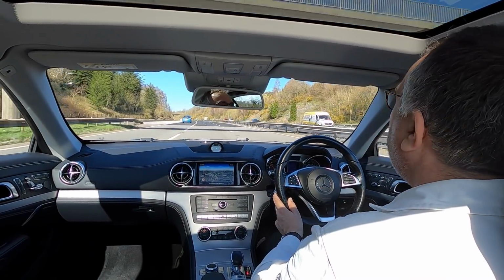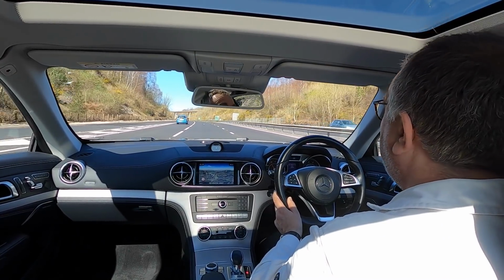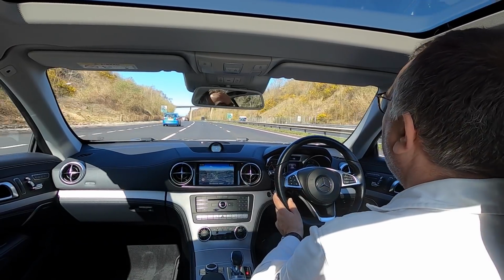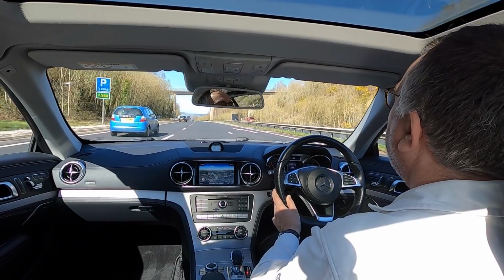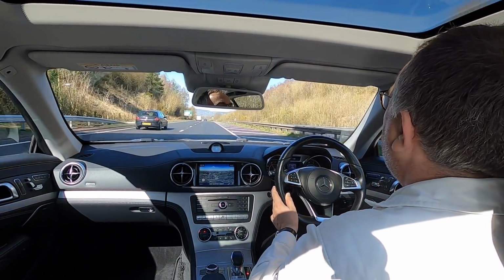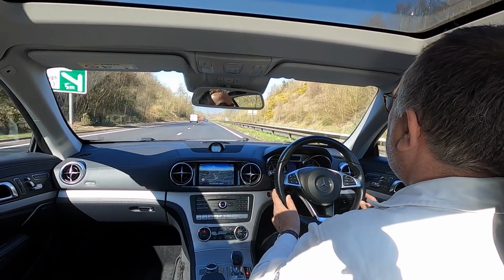Isn't that quiet? Isn't that incredibly quiet? That is what I love about this car. That's the big difference between this and the SLK or the SLC as it is now. Apart from a lot more space and a lot more features, it's an astonishingly refined car. And what I like about it is you can do really big long journeys in it very easily and very comfortably. Let's just show you that autopilot again.